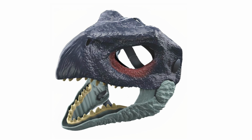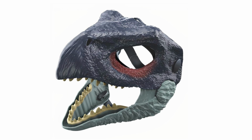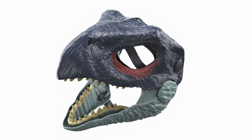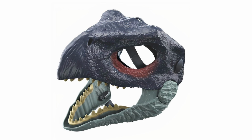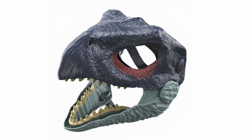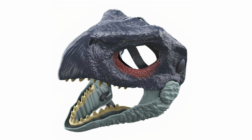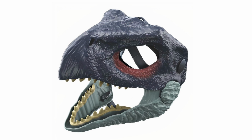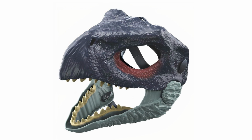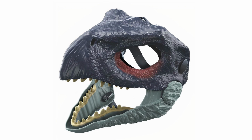Next up, we have some role-playing items. Hopefully you can recognize this species. It's definitely one of the main species of Jurassic World Dominion that they're pushing. That's Therizinosaurus. We've seen the T-Rex mask they're doing. That's a deluxe electronic mask. This looks like one of the more basic masks, no electronics, cheaper price point, but you can definitely get the idea that this is Therizinosaurus.